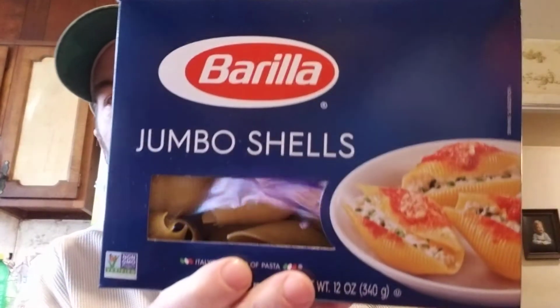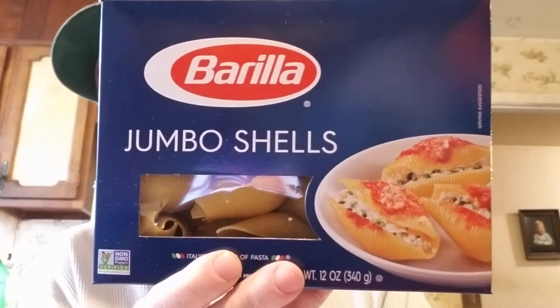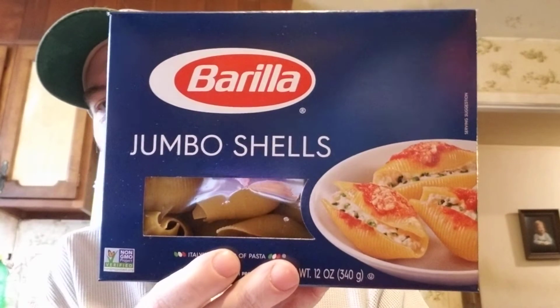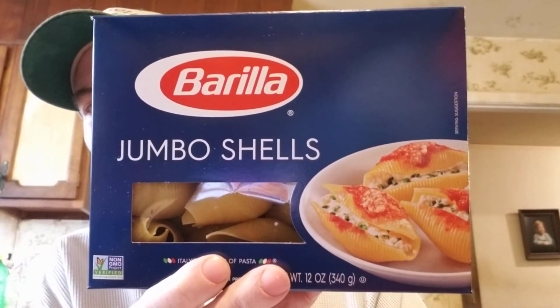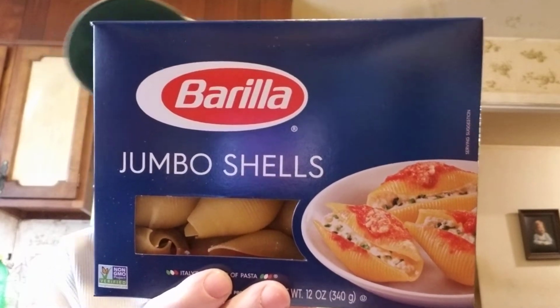But here's the shells I got. I got these at Kroger's. They didn't have anything like this. They had the small shells, I believe it was at Aldi, but they didn't have anything like this. I don't even know if they had the small shells at Aldi. They didn't have anything we could use, so I had to get these at Kroger's. They were like $1.99 on sale. Couldn't get them as cheap as other noodles and stuff.